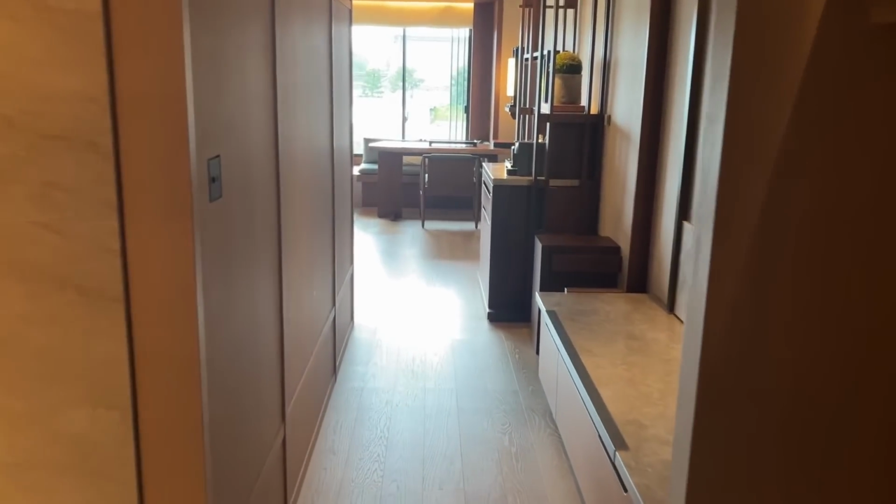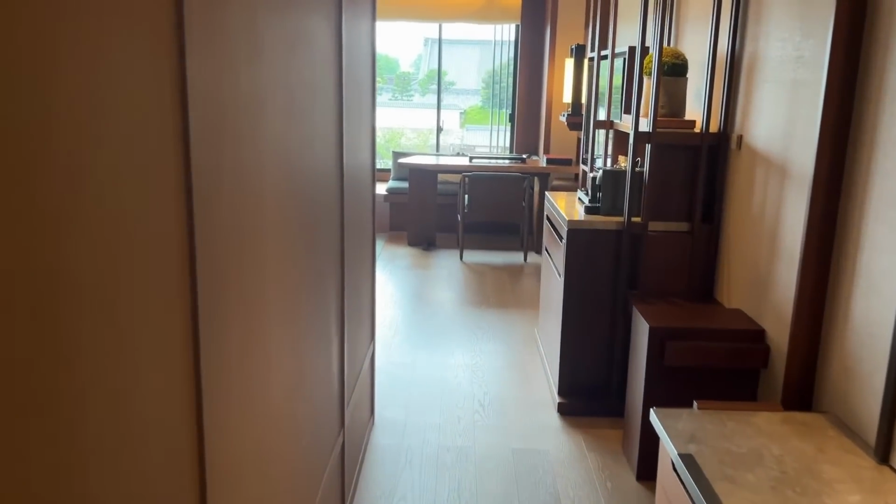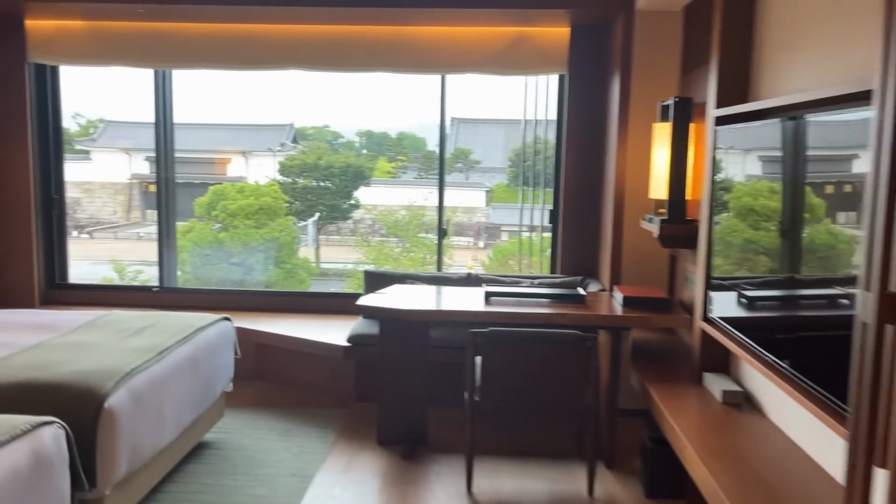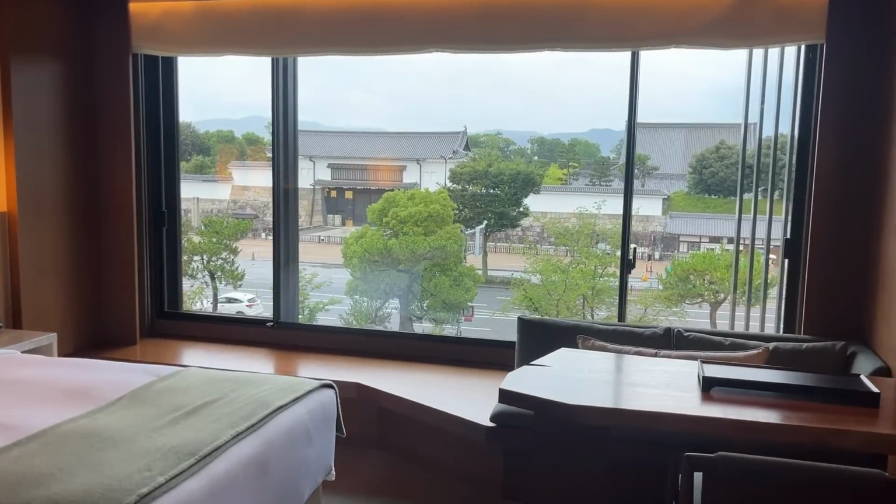Welcome to the Nijo room. This is the highest in the standard category. So you have a similar setup, but you're facing the Nijo.